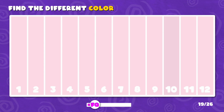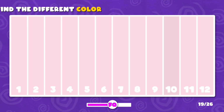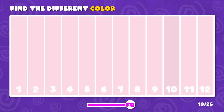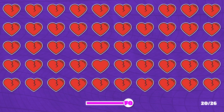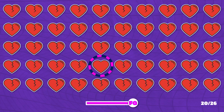One color is slightly different here. Can you spot which one? Number 10. Spot the odd heart. This heart doesn't have the crack.